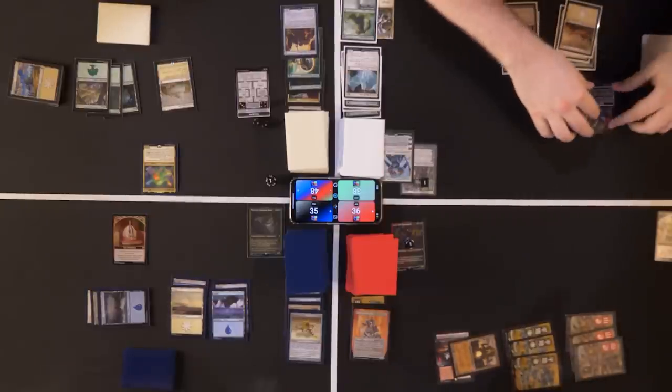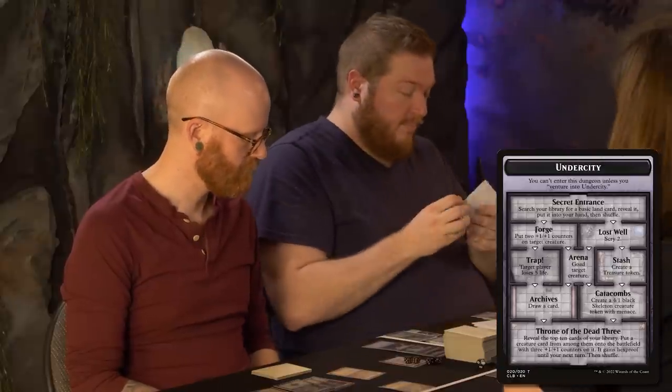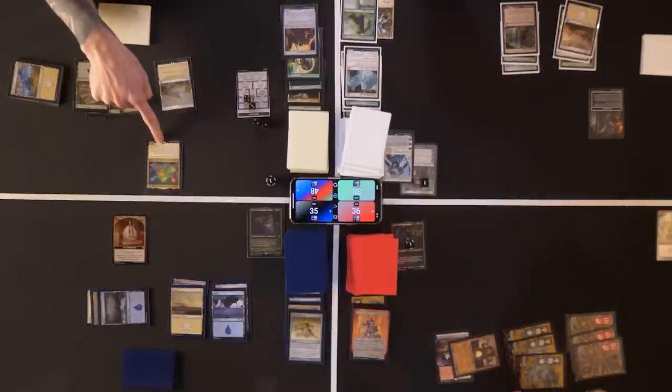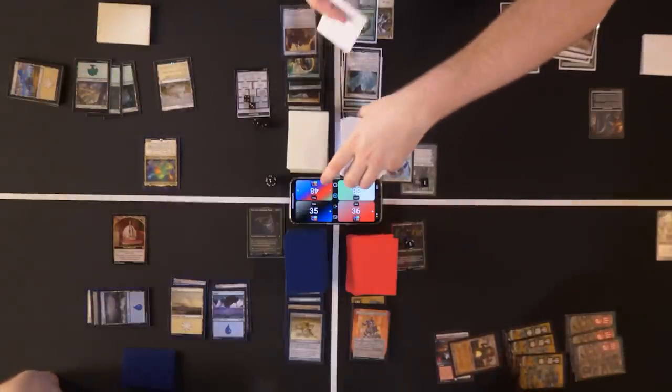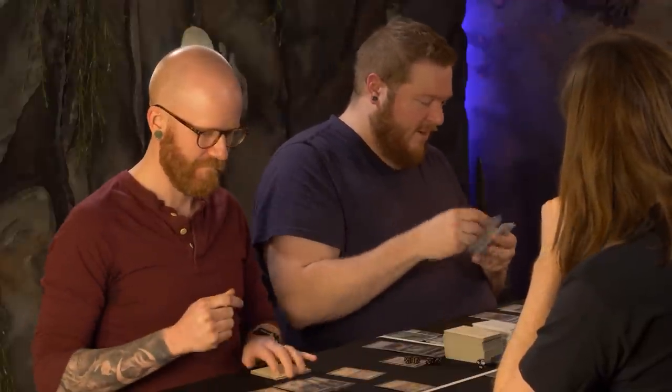Upkeep. I'll venture into the Undercity. There we go. Scry 2. Here we go. Oh. You don't want to put 2/1/1 counters on the only creature on the table? I would not like to do that. Oh, okay. Drawing for turn. Oh, would you look at that.